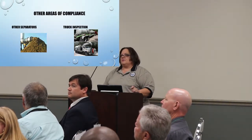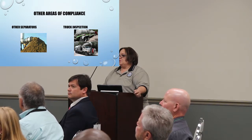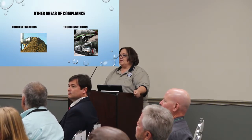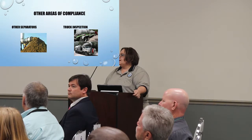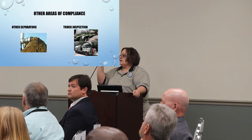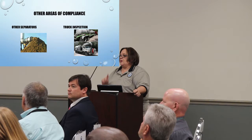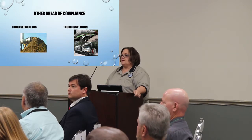These are other areas of compliance. This is actually on the left is a solid separator. It mainly removes dirt. We don't have a lot of those here. We have some in the car washes, the commercial car washes, like on the end of K Street and 17. They actually have 2 solid separators and 1 oil water separator located in there.